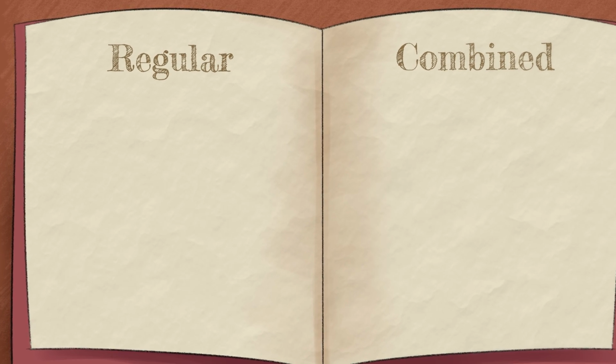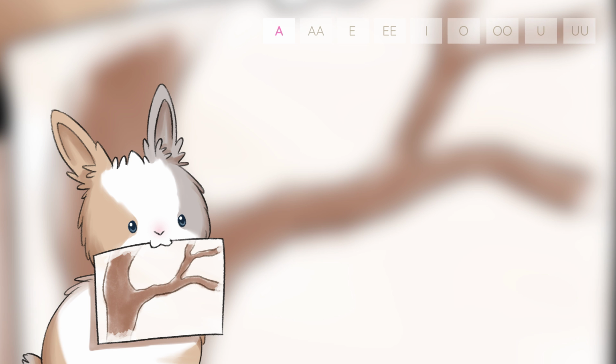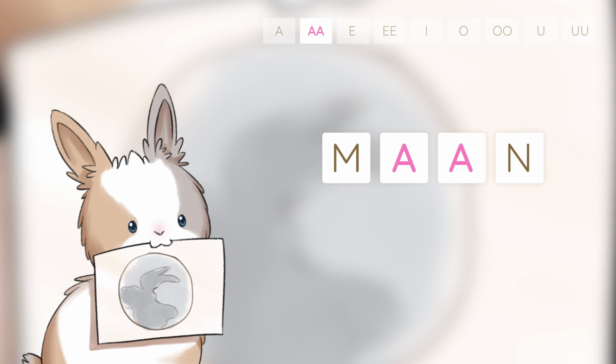In Dutch, we have two sets of vowels, regular vowels and combined vowels. In the first set, we have a, e, o, i, and u. A, as in the word tak, which translates to branch in English. Tak. A, as in the word maan, which means moon in English. Maan. Hear the difference? Tak, maan.